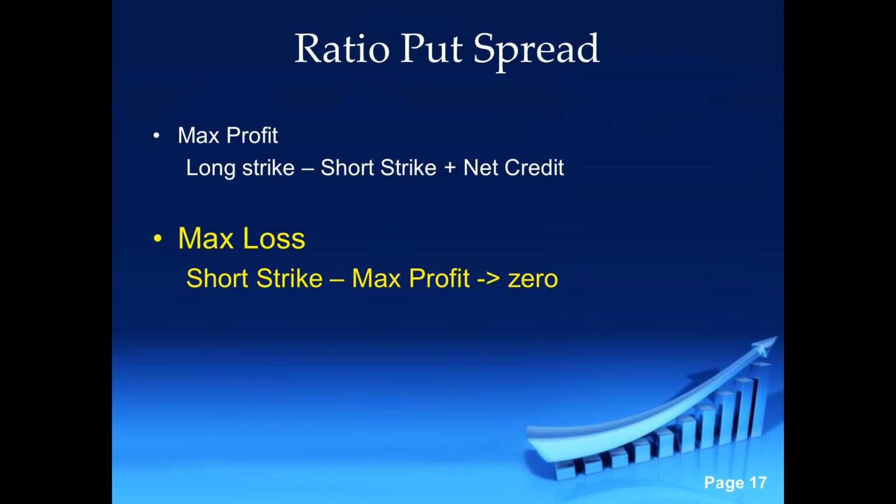All right, our max loss is the short strike minus our max profit. So the short strike is the one that we're short. So those 45 puts we're short, and then minus the $5 wide and that 50 cents we talked about. So our max profit was the width of the two strikes plus the credit. If you subtract that from the short strike of 45, we start tabulating at $39.50 to zero. So $39.50 to zero is our max loss on this if that underlying went to zero.